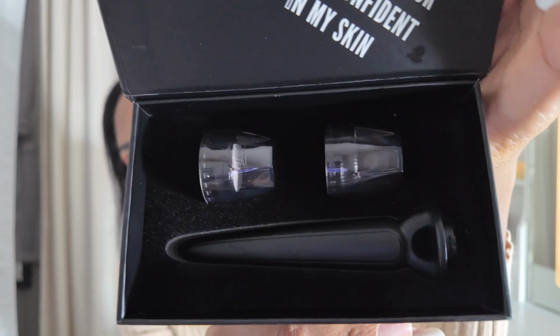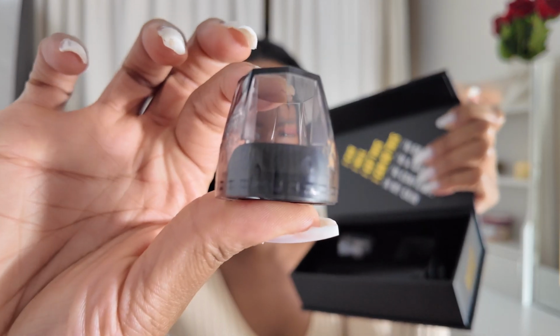I did this, and if you don't know what microneedling is, it's basically using really tiny needles to create micro tears in your skin so that it increases collagen production so that your skin looks more plump, radiant, juicy, all that other good stuff. It's basically an anti-aging tool. And I fell in love. I put it back in the box for presentation purposes. This is how it came. And I used this one. This is the one that I use, and I put it back in there.